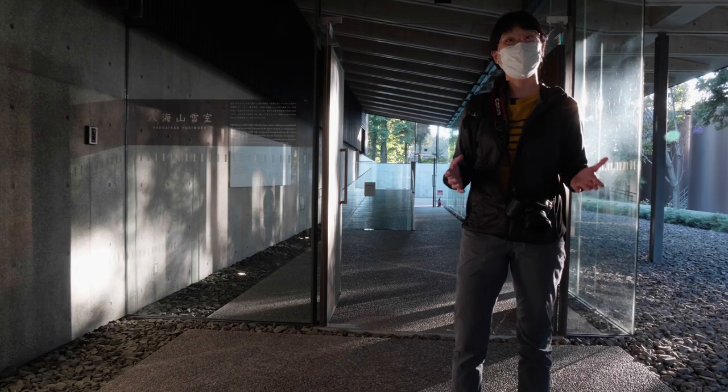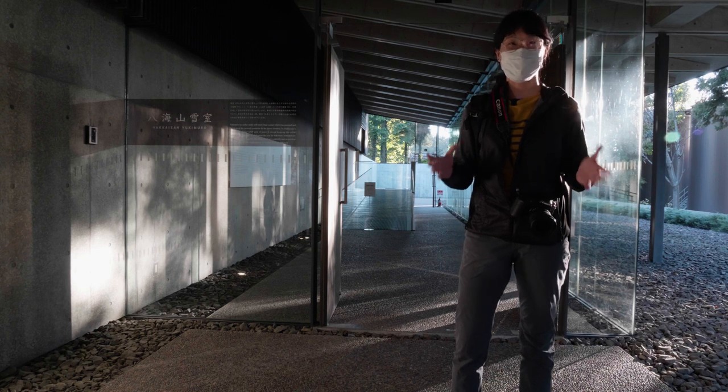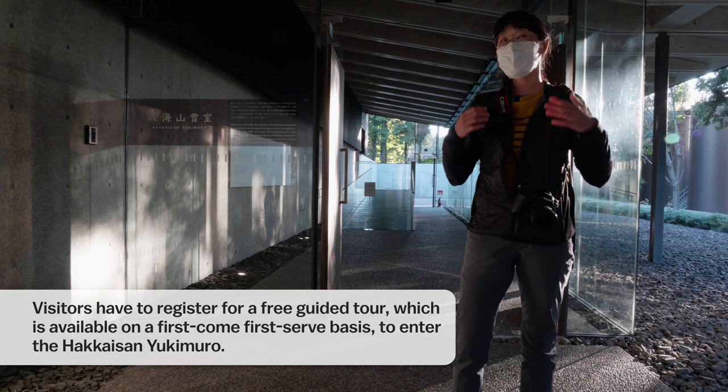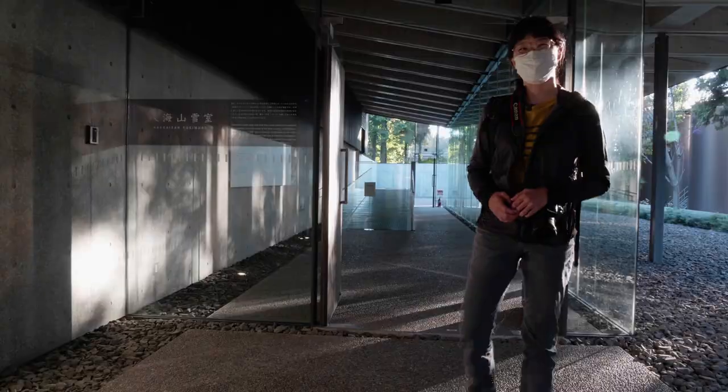This is the entrance of the Hakkaisan Yukimuro, which is a warehouse containing approximately 1,000 tons of snow. So it's kind of like a giant natural refrigerator. Now I can't imagine how that looks, so come along with me and let's find out together.